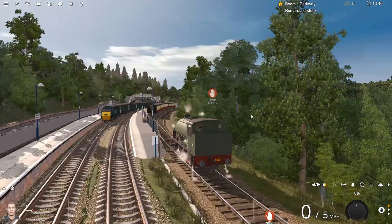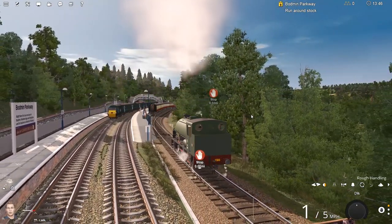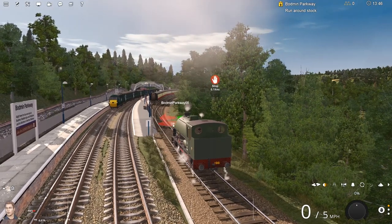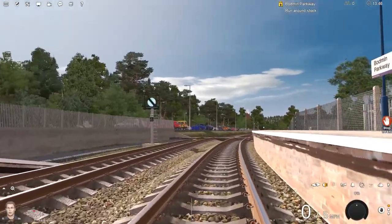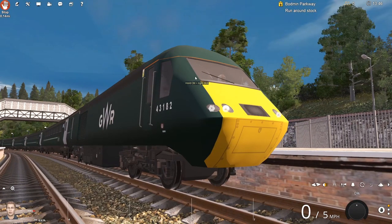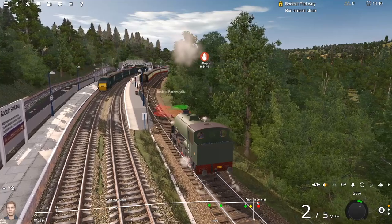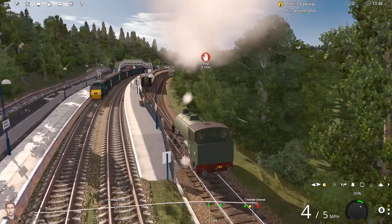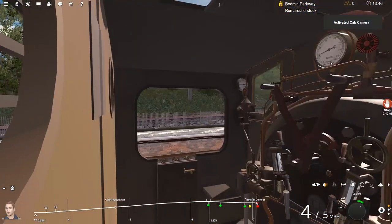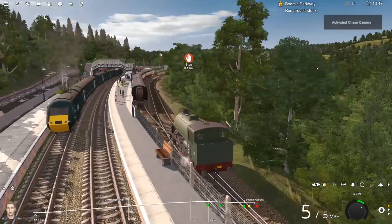Change automatically, but oh, I've got to stop there, that's why. It has to be a specific point. I'll change now anyway. I've got the HST, let's have a look at the HST. Oh, walk camera now. There she is, look, HST! It's great to see some AI going here. We've got a bit of mainline action. That's really loud, that HST. Oh, it's off.